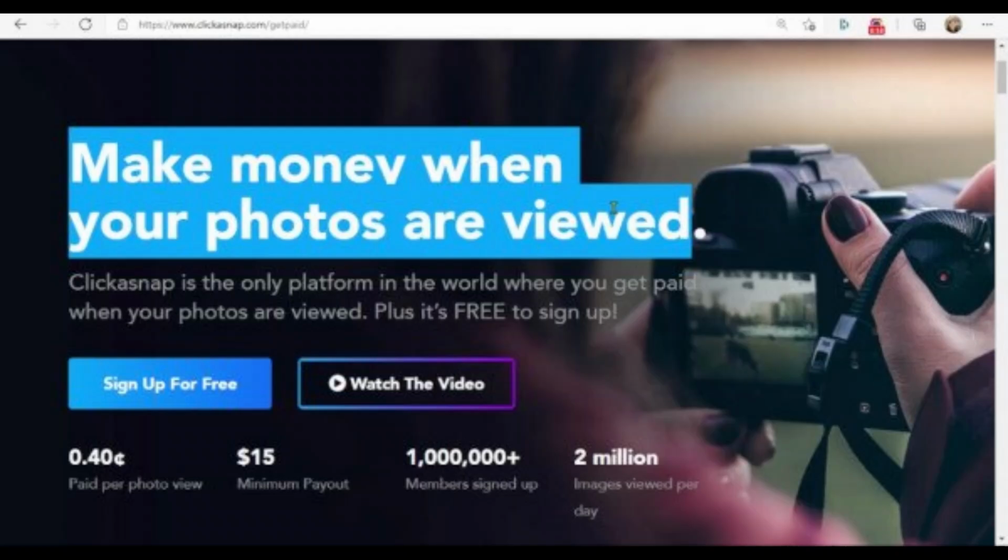Back on the home page, I see the Get Started and How It Works buttons. I think let's find out how it works first, right? Because before we dive in and spend all the time and effort on this, we should really see if we can really make money with ClickASnap, right? And in order to know whether we can, we need to know how it really works. So after clicking on the How It Works button, we land on this page.